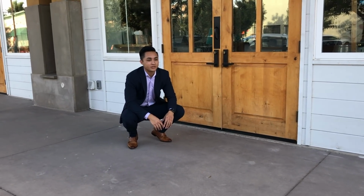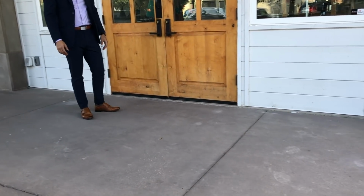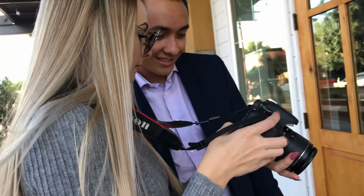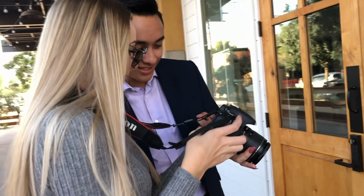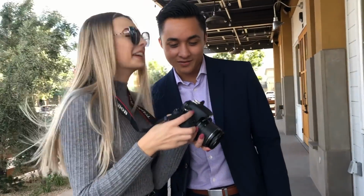Give me another pose to do. Turn sideways. Do you want them standing up with the jacket open? Any good ones? That's a good one. You like the country one? That was kind of ugly, so it's tough.